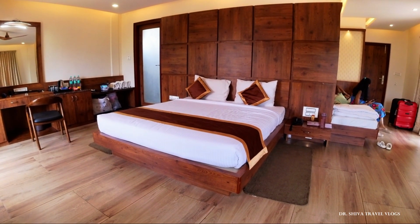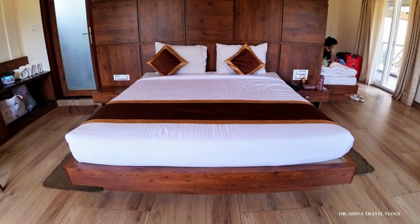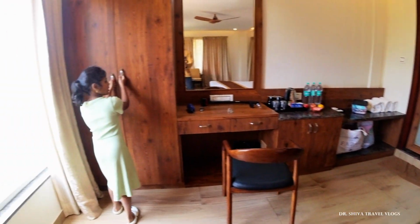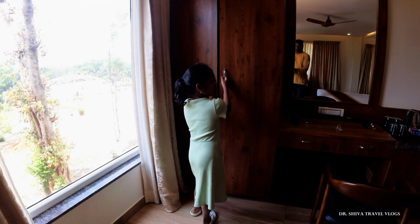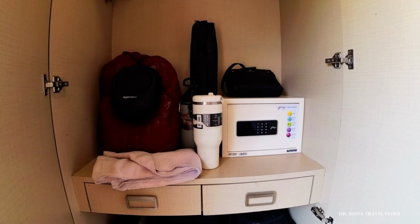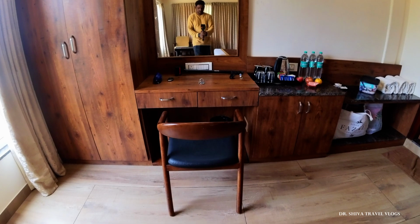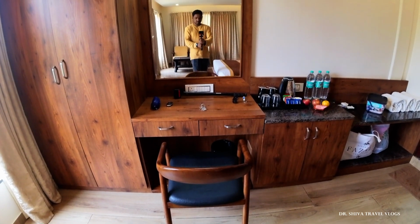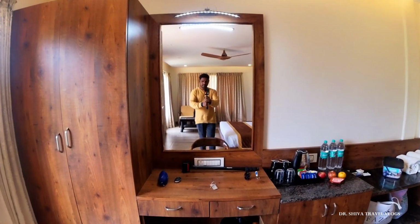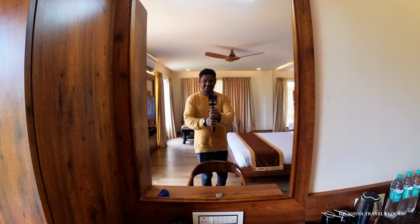Right at the center of the room stands a large king-size bed, perfectly made and flanked on both sides by neat little side tables. At one corner, there is a tall cabinet designed for storing your luggage. It's spacious enough to keep your bags tucked away neatly so the room never feels cluttered. Next to this is a multi-purpose table with a mirror fixed in front of it. Depending on your needs, it works just as well as a study table or as a dressing table, a small but thoughtful addition that adds convenience.